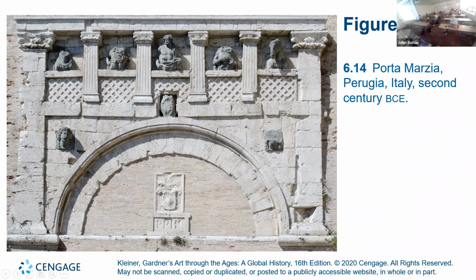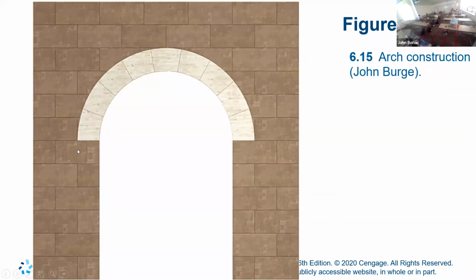The arch, it's one of the things that comes out of the Etruscan Roman architecture. And you see this is actually getting pretty close to being Roman 2nd century BCE. But here it is, arch construction. And so the highlighted part, that's what was different. Before this, we saw architecture in all of the cultures, basically post and lintel. What would be the advantage of this?